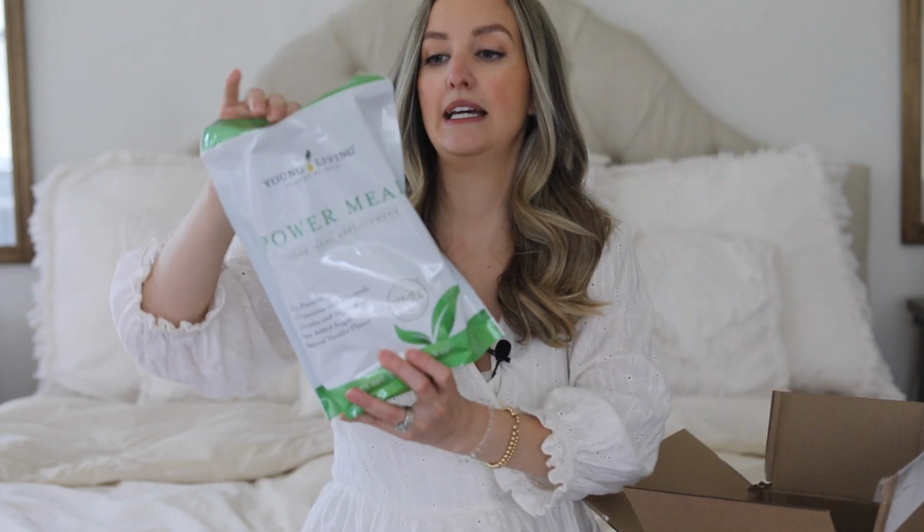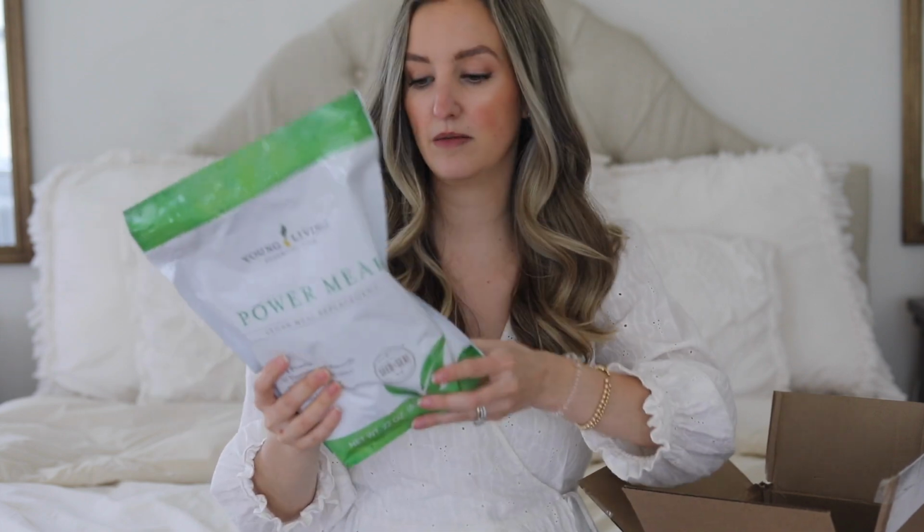Okay, so another thing we restocked on is Power Meal. This is the plant-based vegan protein powder, and it is a vanilla flavor. It's actually really good. I'm not the biggest protein powder fan, but Matt is a big protein powder guy.